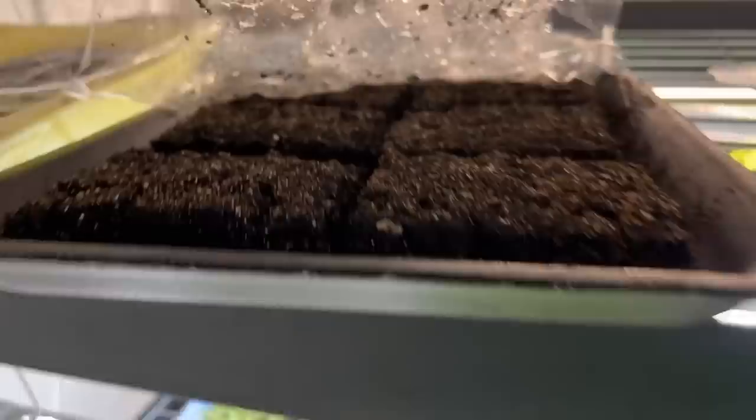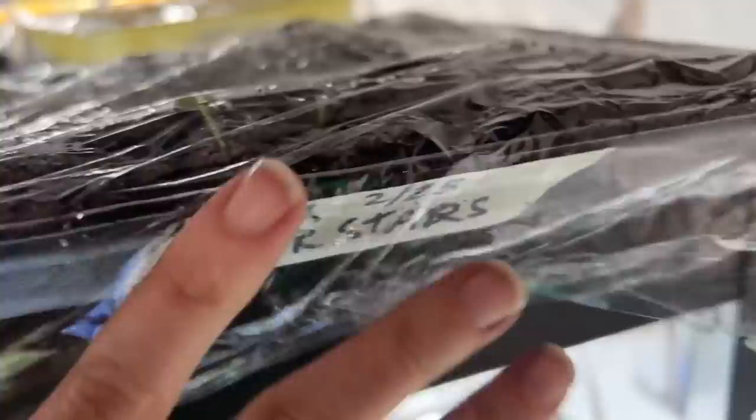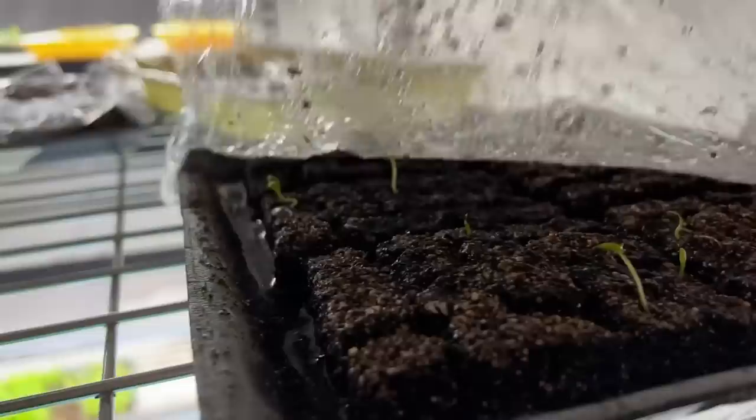Up here, I have things that like darkness. For instance, this is phlox, annual phlox. Look at that. Nothing. Usually I have amazing germination on phlox, and this year it's pretty poor. This tray is the best so far. I might have to just start some more. It's been a couple of weeks, and that's really awful germination.